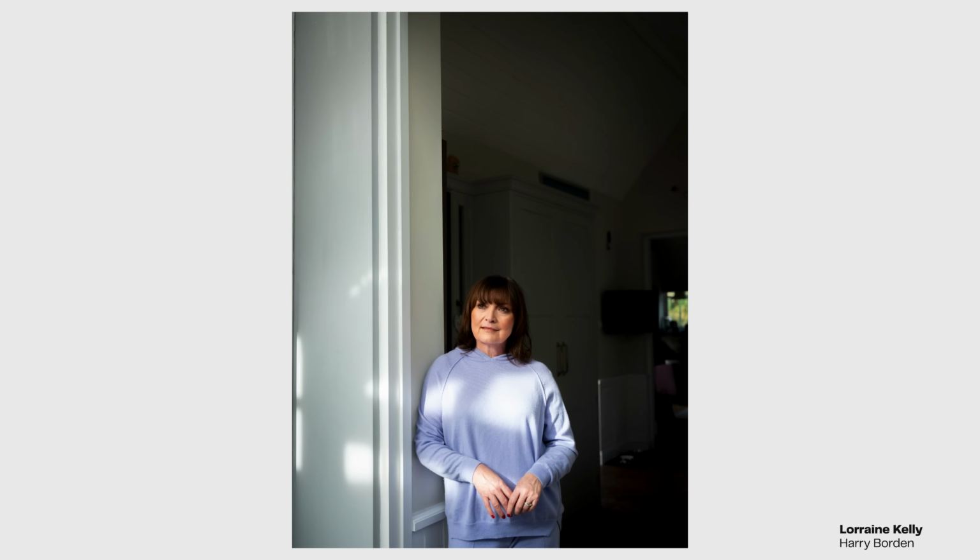For instance, Lorraine Kelly, who I just photographed, she's all twinkly and smiley and everything. And as soon as you say to her absence of thought, everything just drops slightly, and you get to scrutinize her in a way that you don't normally see when she's presenting the breakfast show. But I tend to just ensure that I have an authentic human exchange.